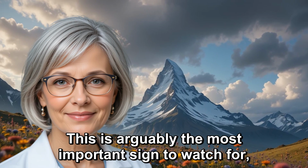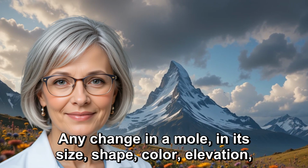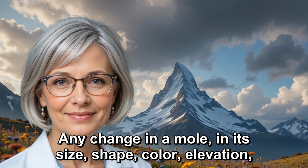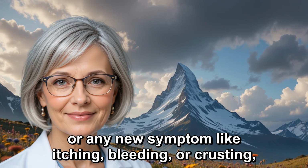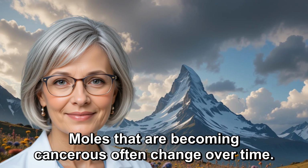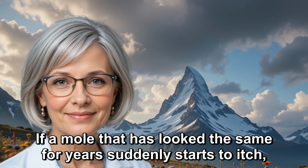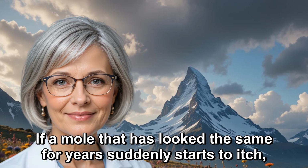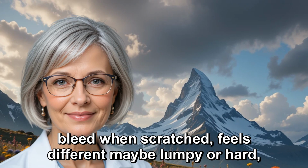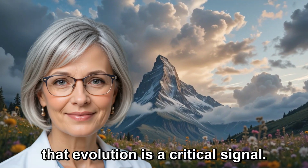This is arguably the most important sign to watch for, especially as we get older. Any change in a mole, in its size, shape, color, elevation, or any new symptom like itching, bleeding, or crusting, is a potential warning sign. Moles that are becoming cancerous often change over time. If a mole that has looked the same for years suddenly starts to itch, bleed when scratched, feels different, maybe lumpy or hard, or just looks different in any way, that evolution is a critical signal.